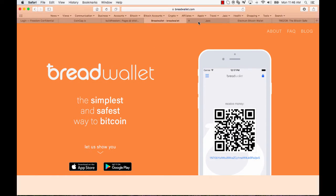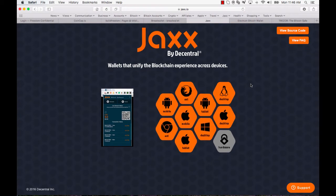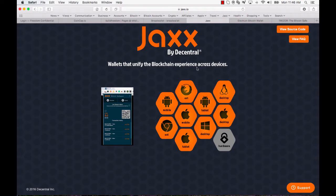Now, a new one on the market, which I've been playing around with, is called Jaxx. It's really good. It's very simple. The defining characteristic here is that it actually has the intention to add multiple cryptocurrencies. Currently, it does have Bitcoin, Ethereum, and the DAO, but they are going to add more, and I assume they'll be the most popular ones. So therefore, it's a useful wallet.